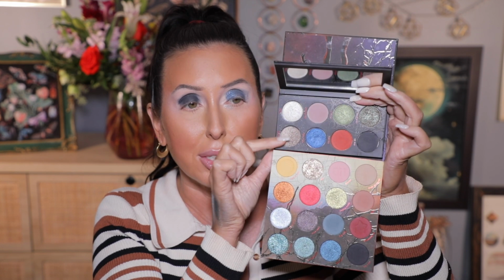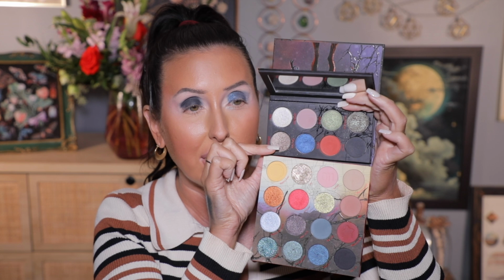We get over here to the MAC Stranger Things, the upside down palette. We have this crazy artwork, and then we're definitely going to have a deeper, darker, upside down color story. Showing you these side by side, we don't have any shades that are similar looking. Maybe this or these, but really not. This is much more taupey and cool tone. We don't have anything like this green. Even the reds are very different.